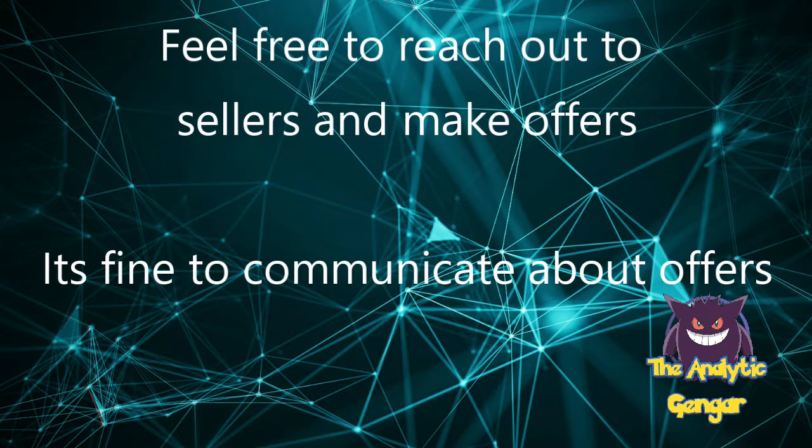Believe it or not, communicating with sellers about making an offer is not actually a violation of eBay policies. So it's totally fine to reach out to someone and say, hey, you have these two items. Can I make you an offer for the both of them? It's totally fine to do that.